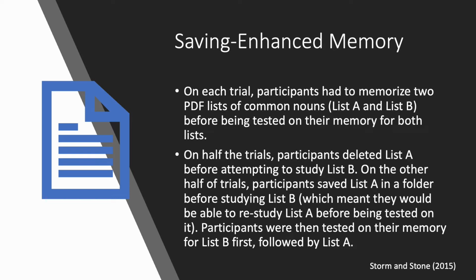As opposed to participants that deleted List A, right? If they deleted it, they won't have access to it later on, which means they can't restudy it, right? So their memory for List A is going to be better than the individuals who are able to cognitively offload it, right? Because they had to maintain that information in memory. But their memory for List B is going to be worse because all of the information they're still holding in mind from List A is going to interfere.